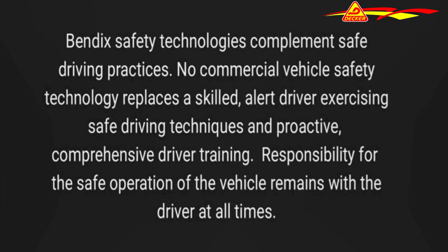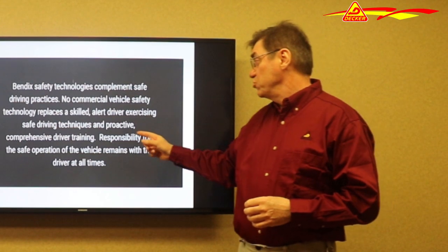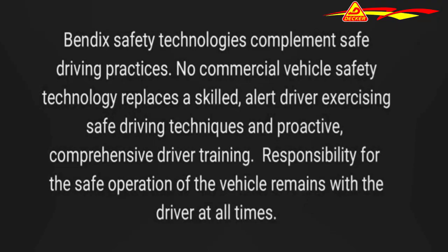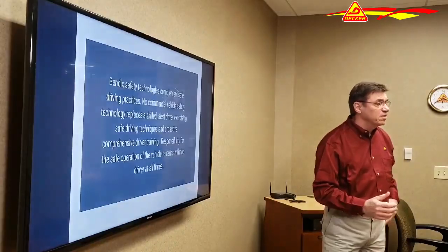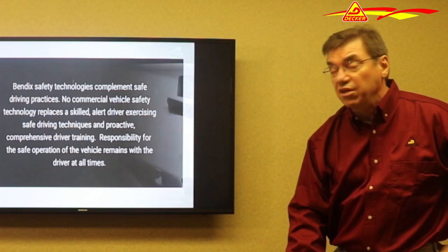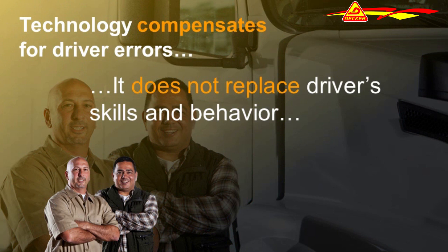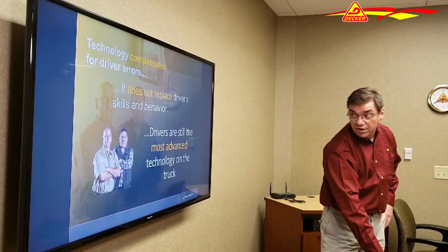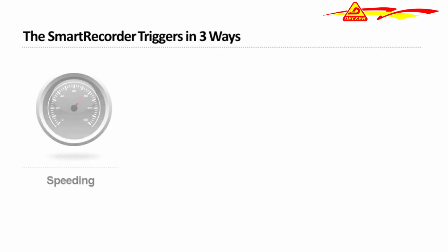Bendix, which is the systems that our trucks are equipped with, has this to say about the systems. Responsibility for the safe operation of the vehicle remains with the driver at all times. Okay, so this system is actually not to replace a driver, but it's to compensate for the errors that we're making while driving. You're still responsible for driving the truck. However, these active systems are here to compensate for errors.